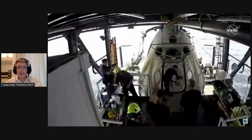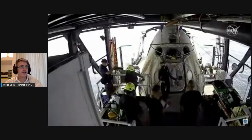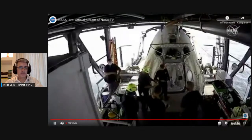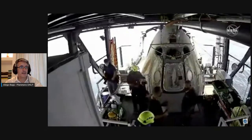But again, moving right along the timeline, abren el lugar de la cápsula, es esa en donde está este muchacho ahí adelante, since they splashed down at 11:48 AM Pacific. Es esa compuerta que se alcanza a ver, esta compuerta de aquí. No sé si se alcanza a ver mi cursor. Bueno, pero es la compuerta, esa puertita que está ahí enmarcada.